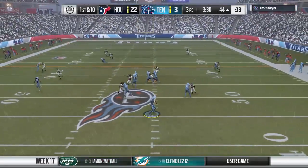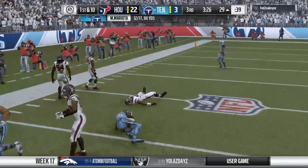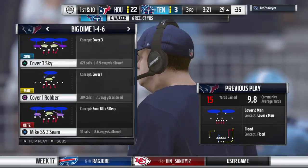A first down throw for Mariota, and he'll hit his tight end, Walker. And he's going to get this inside the 30. 15 yards through the air and a first down.